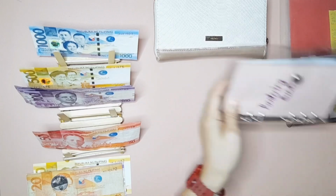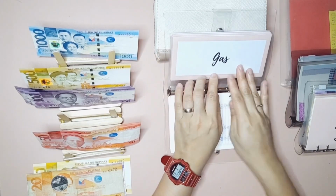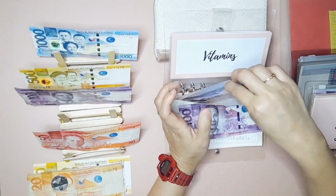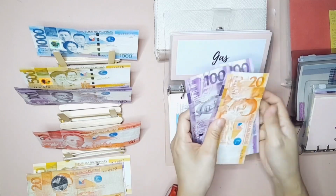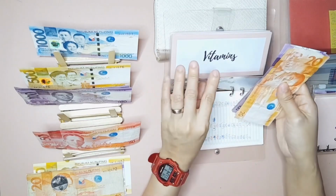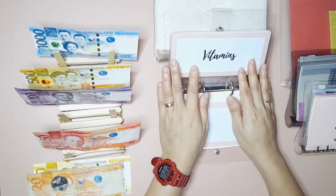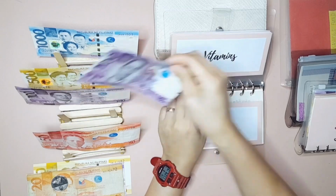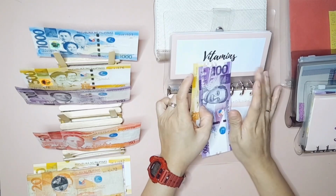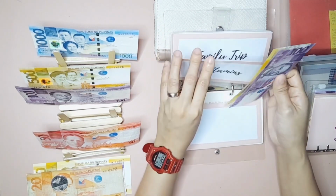Next up is our revolving fund. The first one that we have for revolving fund is gas, or LPG, or home gas. And this is getting the usual 100 pesos. So let's add this 100. So we now have 100, 200, 320. So we have 320 pesos for our gas envelope. So gas is done. Next up is vitamins, and vitamins is also getting 100 pesos for now. I took out money here to buy my son his vitamin C. So we have 600 pesos now for vitamins.